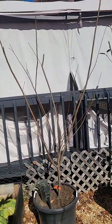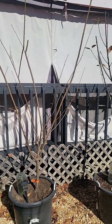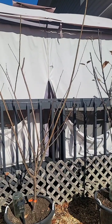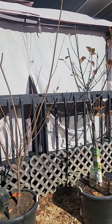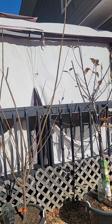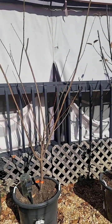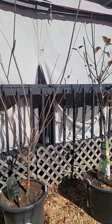And then when I did prune it, because I want everything to be reachable, because you know, fruit trees, if you prune them, they will stay at a height where you can get to the fruit. So I pruned these, and then I took all the cuttings, and they're in the greenhouse actually rooting. So I will have more.